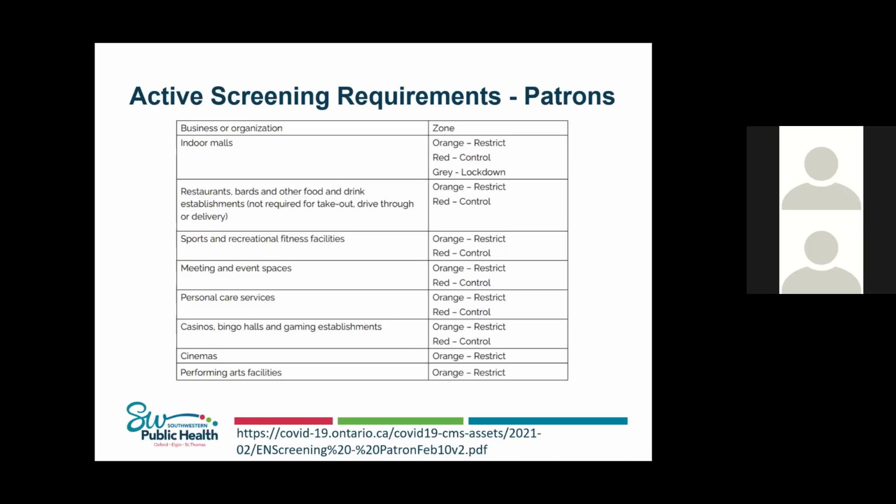And now I'm going to pass it on to my colleague, Christina, and she's going to go over the workplace safety plan.